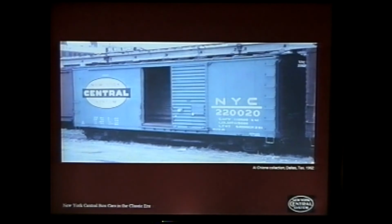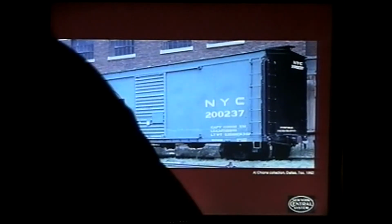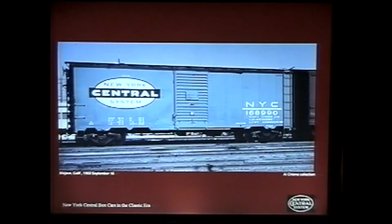Here's the Century Green scheme, which we already talked about. And here's more. Now here the green stripe's been eliminated. Still got a black end, probably the roof is black. This is a USRA car with the eave extended. We're 10 minutes over yet. Yeah. AAR car, Century Green. And that's it. That's the end of the show.